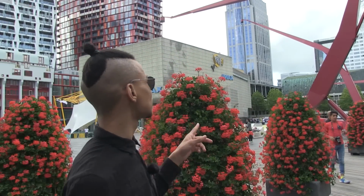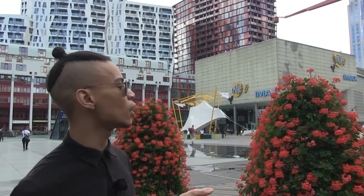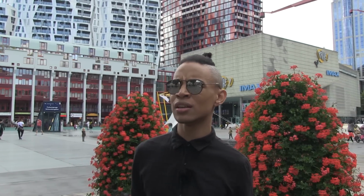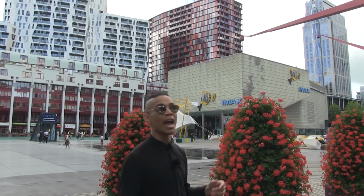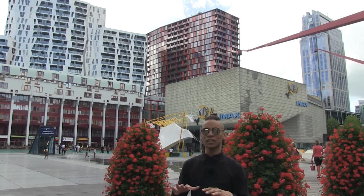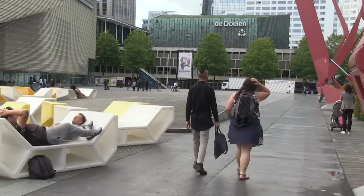On that side is the Doelen Theatre, which is more the concert hall, and it's home to the Rotterdam Philharmonic Orchestra. As you know, the Netherlands is one of the most forward-running countries when it comes to the arts. Companies like the Rotterdam Philharmonic Orchestra perform there, and then you have companies like Netherlands Dance Theatre who perform on the other side. So it's a very central place for you to get a good taste of art in the Netherlands.